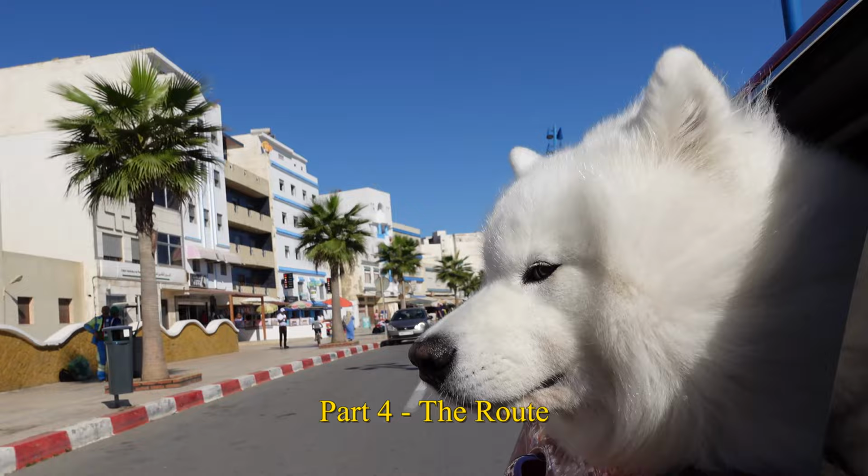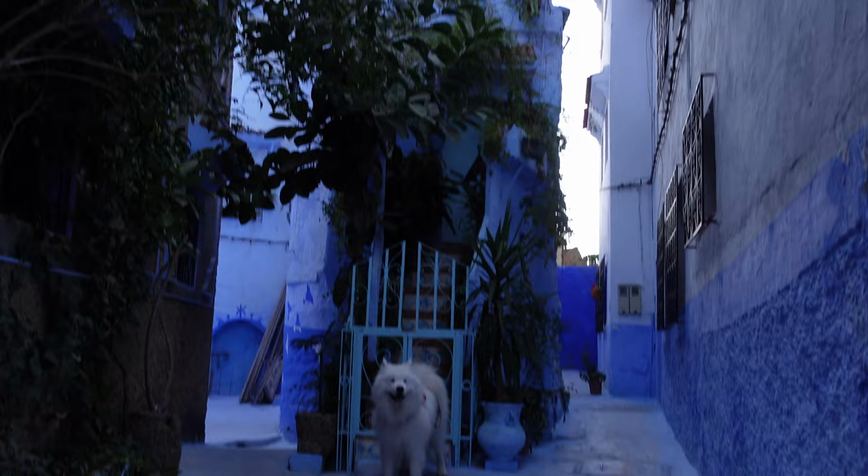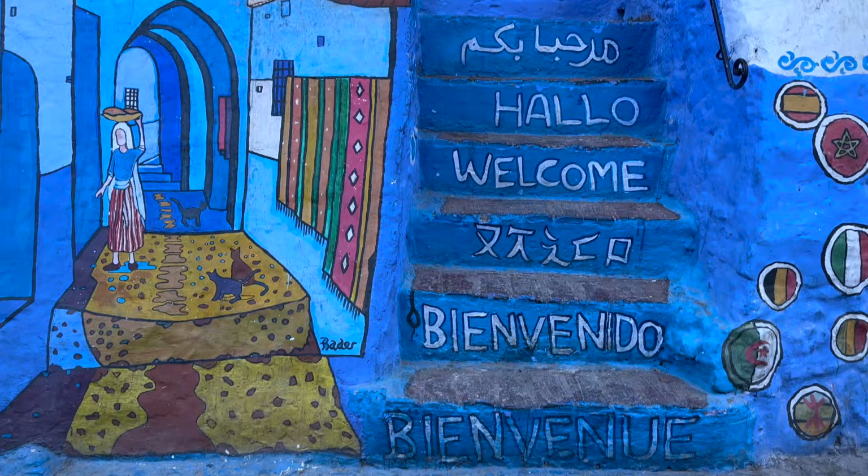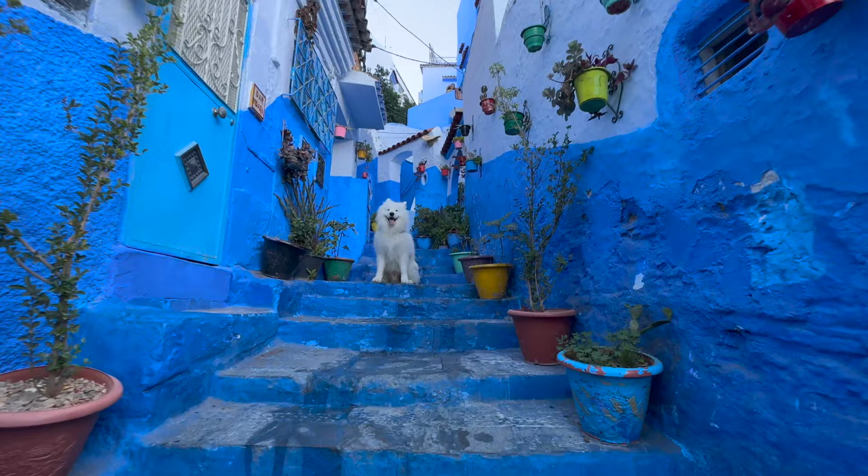From the port in Ceuta we drove to Chefchaouen, which is the blue city. Most houses are blue of course, and walking around feels like being in a little oasis because everything is so quiet and peaceful. For us this was the perfect start of the trip because Felix could get used to all the smells and cats and it was still not overwhelming because it's such a small city.